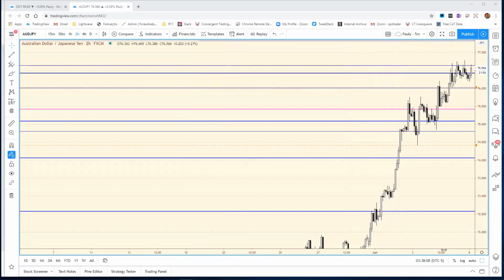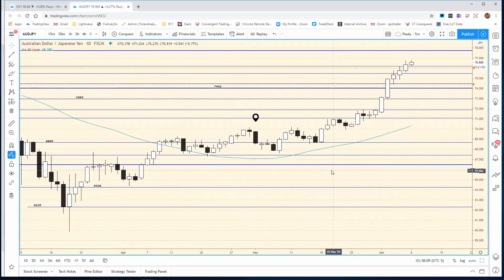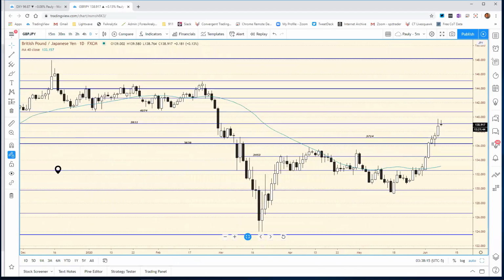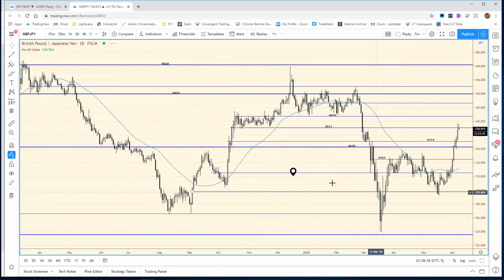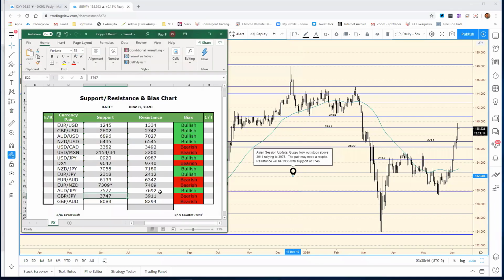And moving into the guppy. So the guppy took out stops above 39.11, rallying to 39.76. The pair may need a respite. Resistance will be 39.36. And it looks like today's high was 39.58. Wow. Resistance will be 39.36 with support at 37.46. So it could take a little bit further pullback. So we have 39.36.